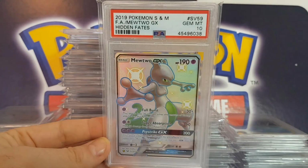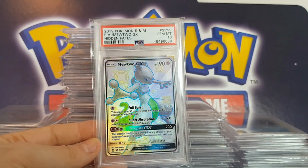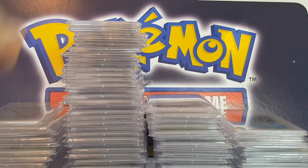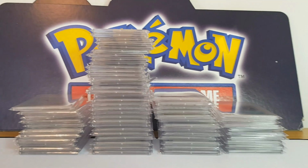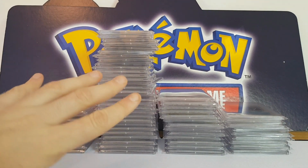So absolutely beautiful shiny Mewtwo. Shiny Pokemon, always super popular. Never going to be a problem trying to sell these in the future. Beautiful card. Wow, so that's all of our PSA cards that we had there. As you can see, a huge stack of them. We're going to have a lot of fun trying to get these listed.